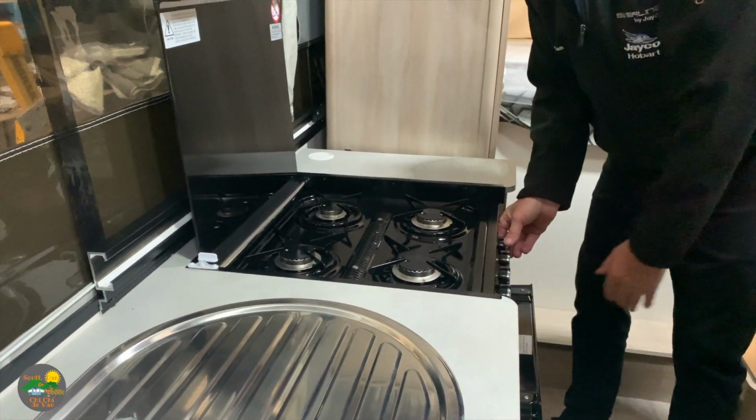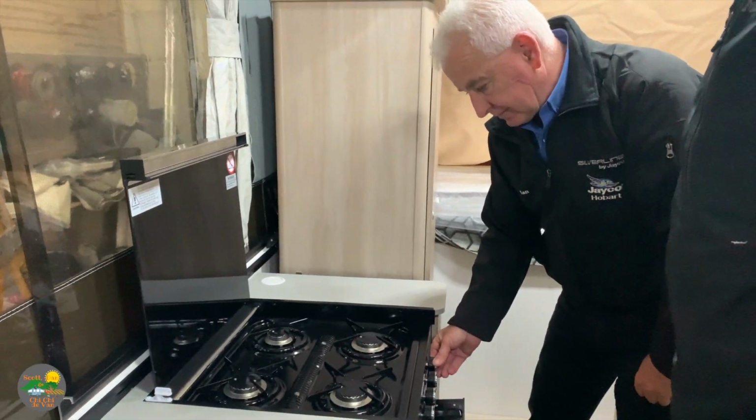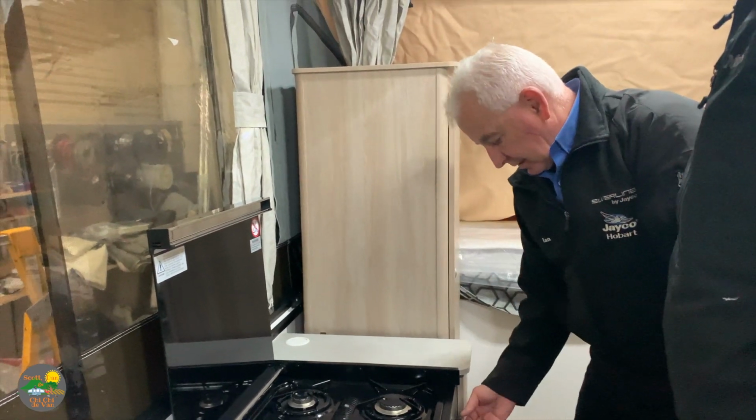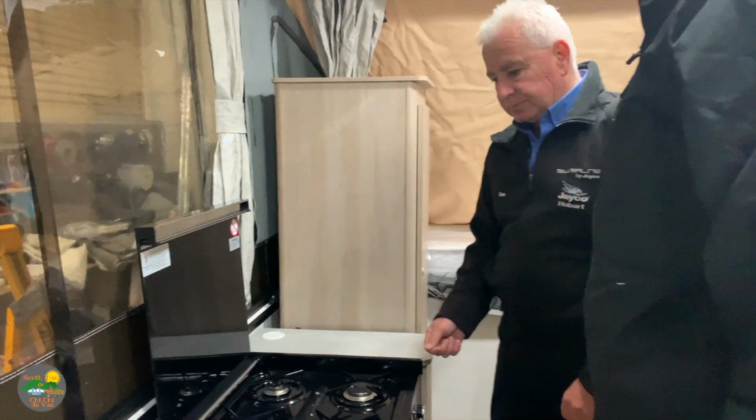Not face down here, you'll lose the eyebrows in front of the head. Once again, that could be pretty hot too if the glass came down. Yeah, turning it off there. So just use common sense.